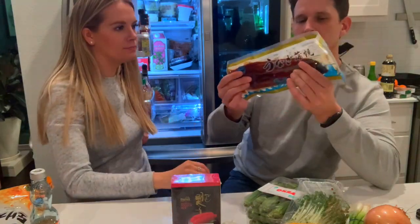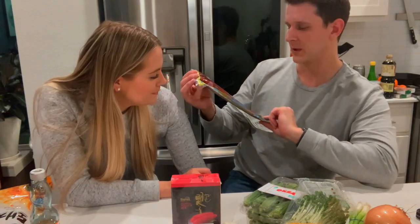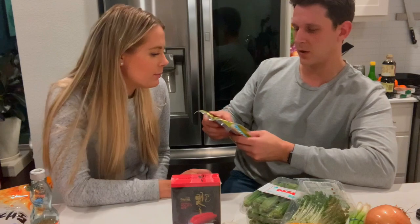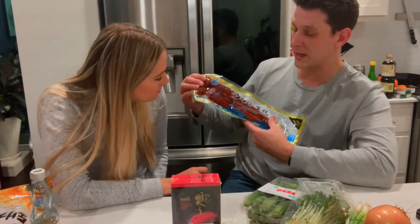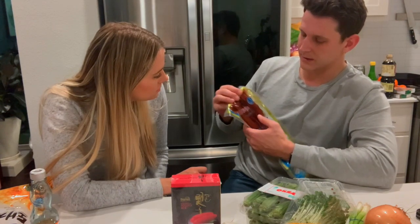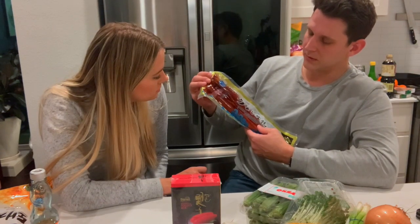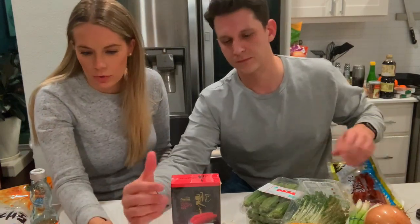This is unagi. This is freshwater eel, as opposed to anago, which is saltwater eel. It's already pre-seasoned. They braise it, basically. This is a really tough meat. You gotta braise it for a while in a sauce. What we do is we cut it up and we're gonna broil it, make the skin nice and crispy. So like your basic eel rolls.